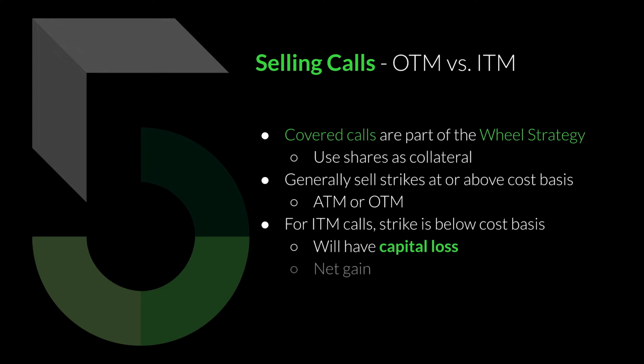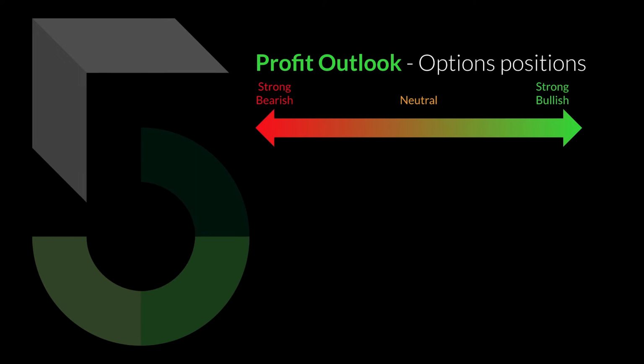However, this strategy can still be profitable in that you can have a net gain. The reason is because the premium that you're getting from selling the option is actually greater than the capital loss you would be sustaining on your shares. So let's look at it in this manner.